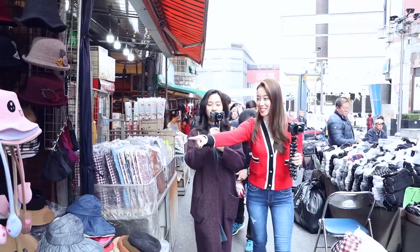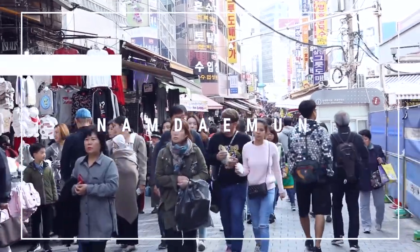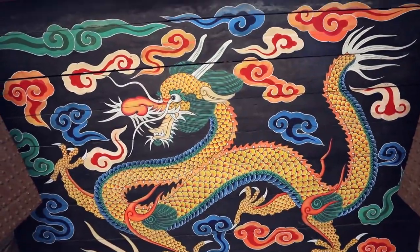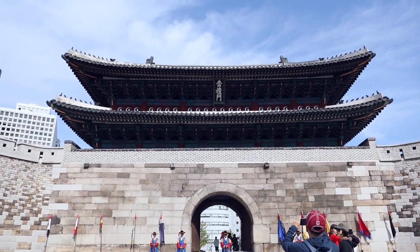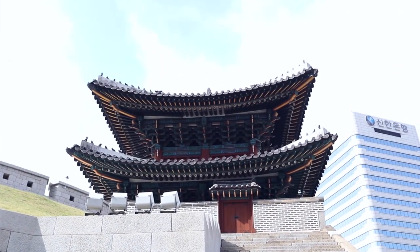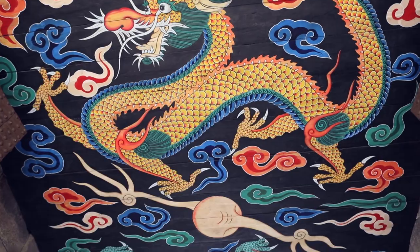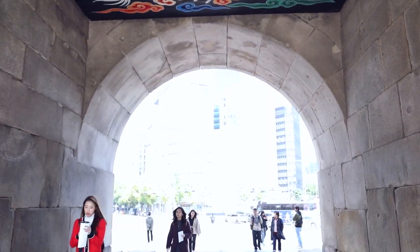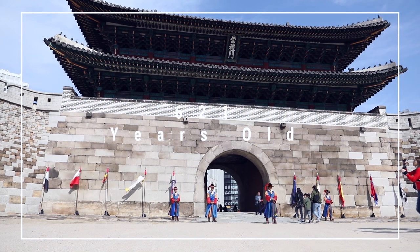With her hair in check, we now started our journey to some of the best tourist spots around Seoul. First off, the Namdaemun and Sungnyemun Gate. It is an important landmark from the Joseon Dynasty. It is one of the 8 gates in the fortress wall of Seoul which protected the city from foreign invaders. It was also hailed as the first national treasure of South Korea. It was first built in the last year of King Taejo of Joseon's reign in 1398 and was rebuilt in 1447. That makes it 621 years old.